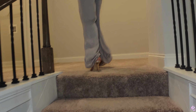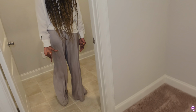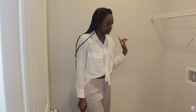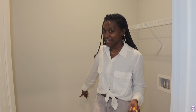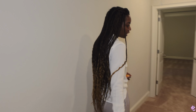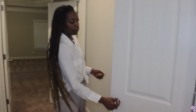All right, so when you come up the steps, this is the laundry room. I'm gonna get some built-ins in here as well. And I'm just gonna have my washer and dryer right here. And I kind of want to put like an ironing board situation right here since I do have an outlet. That's what I was thinking. All of this up here is still going to be hardwood. And I have another linen closet, which y'all don't care about, but there it is.